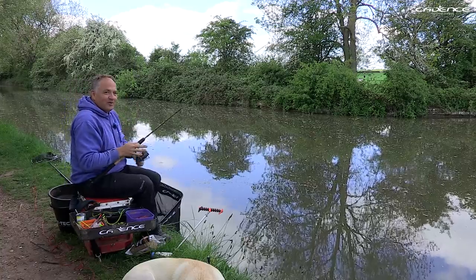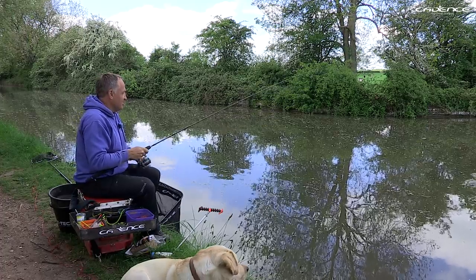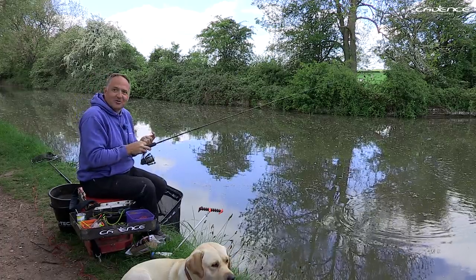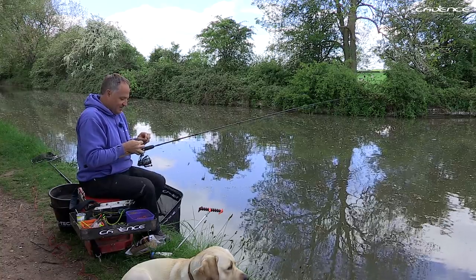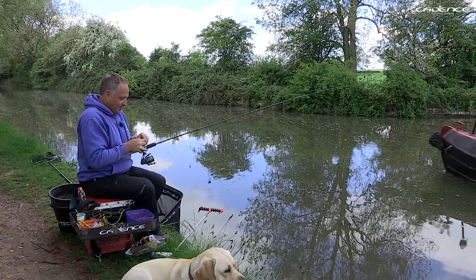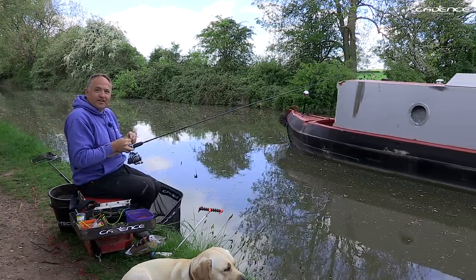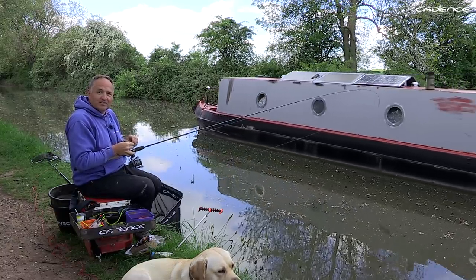Well, there's a couple more boats coming now, and as predicted, I think the boat traffic might increase. So that was the reason for coming early this morning and grabbing a quick session. It's often the way when you're canal fishing. I'm gonna just let everything settle down after these boats, persevere with the feeder for a couple more casts, and then hopefully try and pick one up on the waggler just at the end of the session.